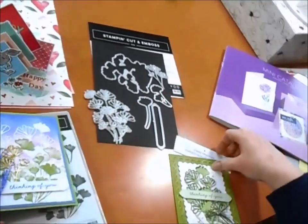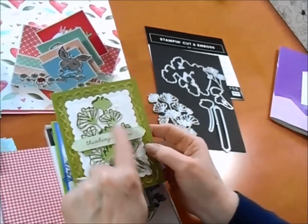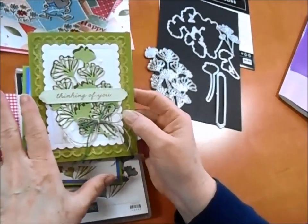Now here's another sample, and this is from my friend Stella McKay, and she took the dies and just stamped them in two-tone to do a beautiful monochromatic card.